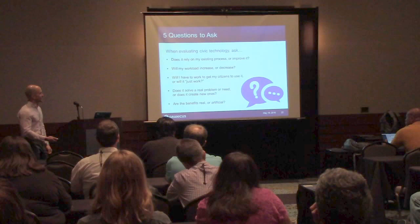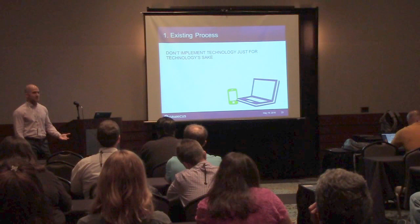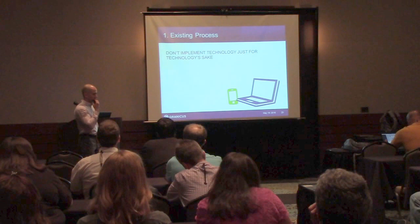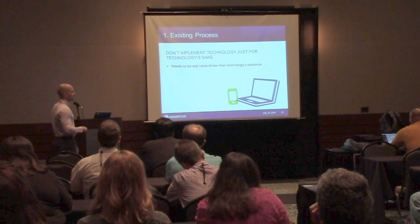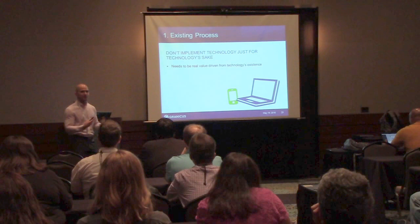So the first one: does it improve my existing process, or just simply layer on top of the existing process? Don't implement technology just to say you have the technology. Don't build an app just to say, we've got an app for that, and not fix the process that the app is being layered on top of. There needs to be real value, real return on that investment, real process improvement brought from technology's implementation.